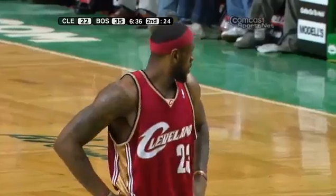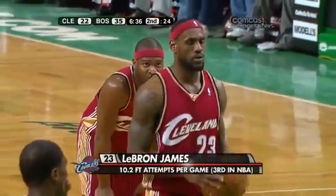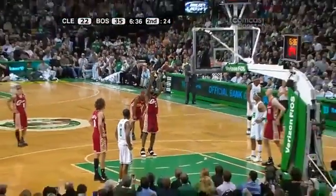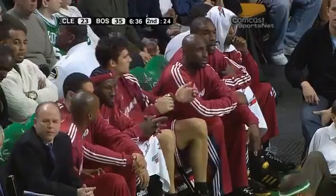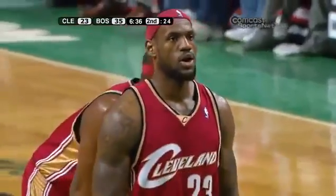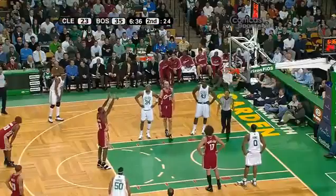Celtics got a great contribution from the bench, namely Posey and Davis here, 12 points and 4 rebounds in 16 minutes. Now, it's undoubtedly going to be the LeBron show, because now, how many free throws has he taken? 10th free throw, and we still have over 6 minutes here in the first half. He's the only one who's taken any free throws, though.